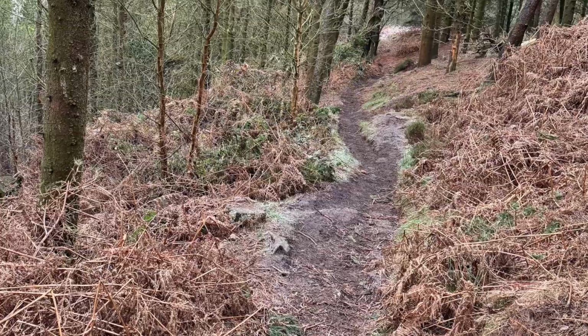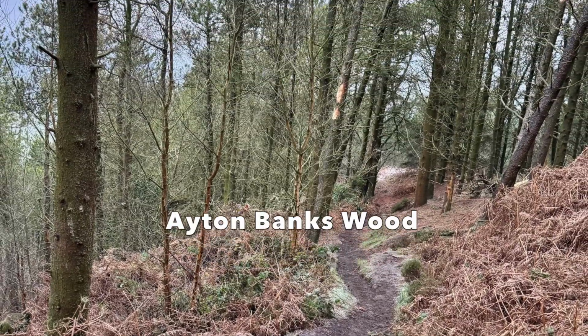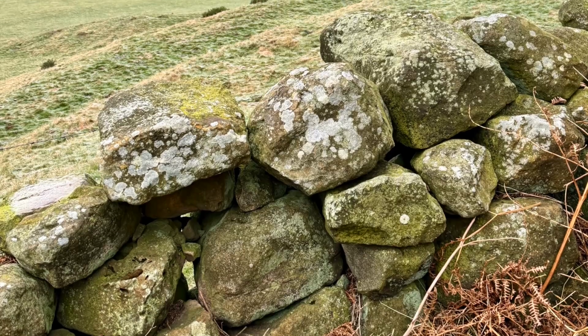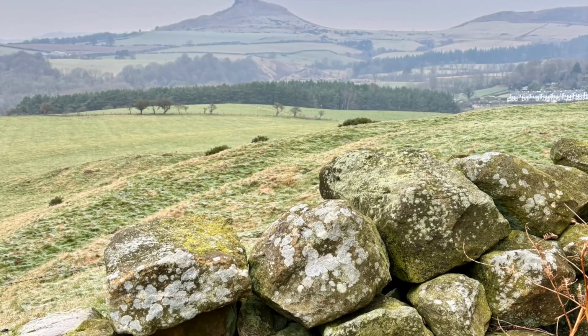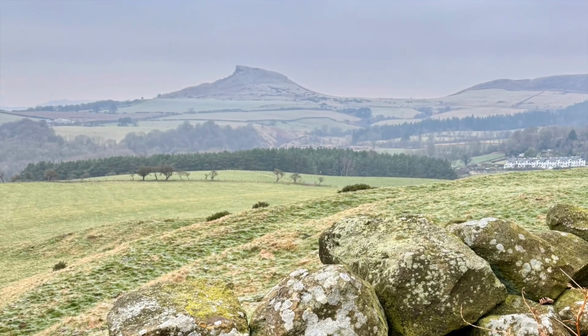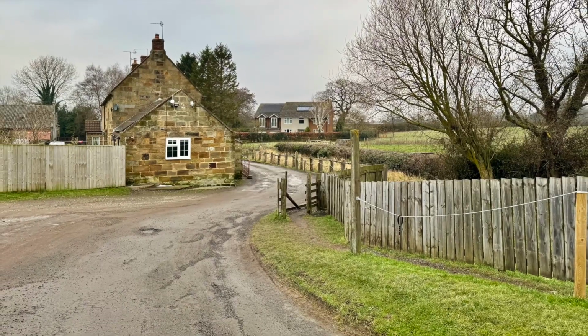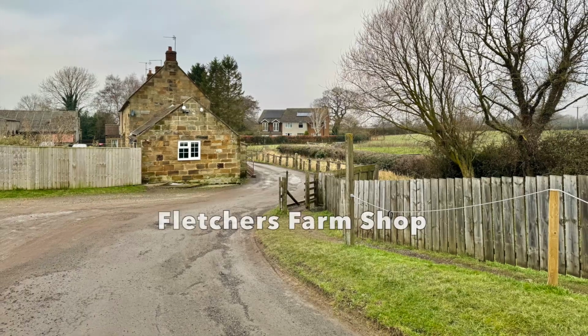The path starts level, but soon drops steeply into Ayton Banks Wood, where I descend carefully along the narrow, twisting woodland trail. Leaving the trees, I enjoy a clear view north towards Roseberry Topping, which once again rises proudly above the surrounding landscape. My route continues downhill across fields and tracks, eventually guiding me into Little Ayton and past the entrance to Fletcher's farm shop.